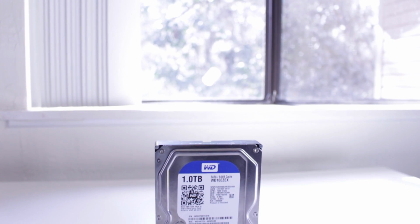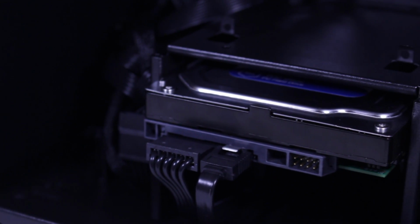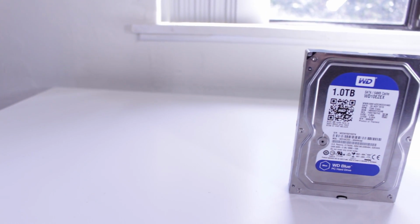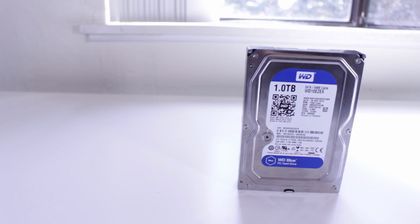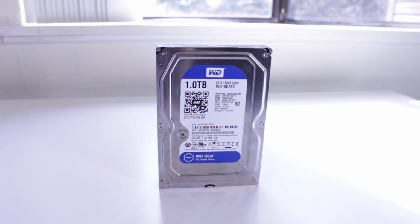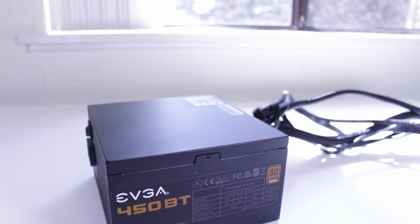For storage, I just went with the 1TB Western Digital Blue mechanical hard drive. At around $50, this guy will be plenty of storage for the OS, programs, and plenty of games. If you want, you can spend a little bit more and add a 120GB SSD as a boot drive, but in all honesty, at this price point, it makes the most sense just to stick with a good old mechanical hard drive.